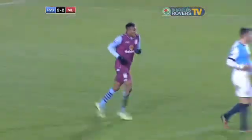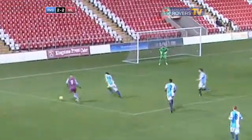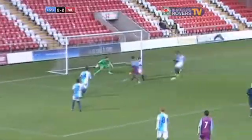Not entirely sure which Villa player got on the end of that one. One of them did. And they've ended up playing that one just slightly wide. It might have even been number 8, Ricardo Calder. Not entirely sure, but he didn't get enough on it to send it on target.